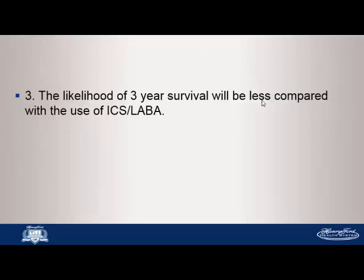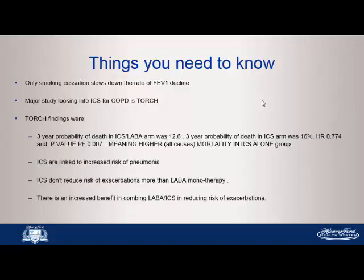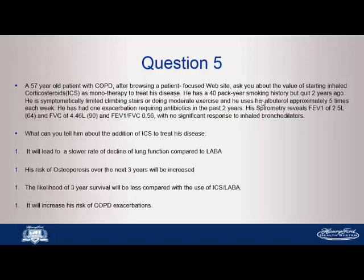The likelihood of a 3-year survival will be less compared with the use of inhaled corticosteroid and LABA as a combination. So we're looking at the inhaled corticosteroid for COPD patients. And if you go back to the choices, going over them one by one, the first one, leads to a slower rate of decline of lung function compared to LABA. You know that there's no medication that does that. Only smoking cessation will decrease the decline in FEV1.